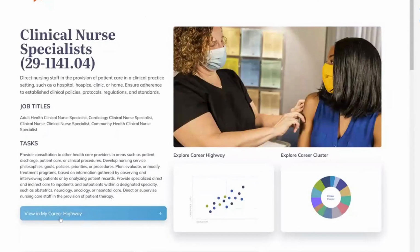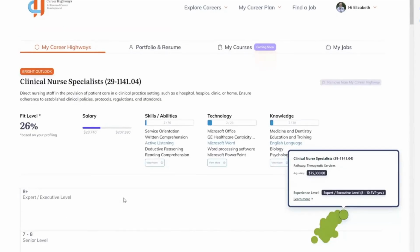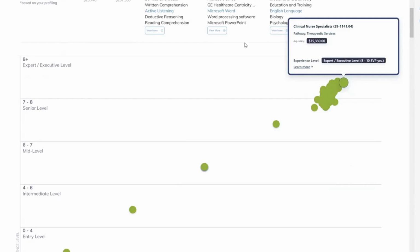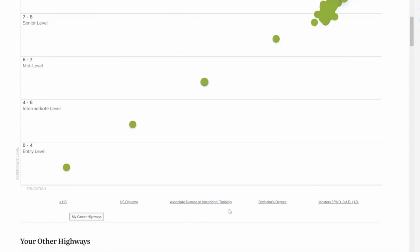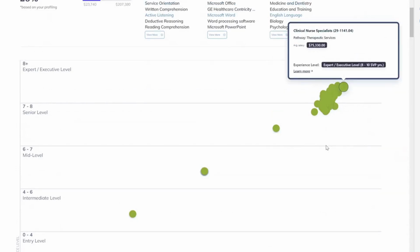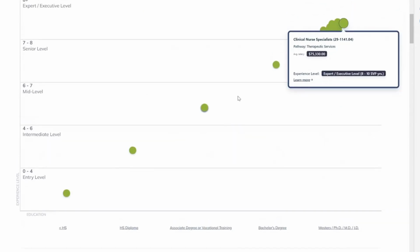If that looks interesting, then I can view that in my career highway. And so this is the career visualization for students of this particular career highway, the career path to get to clinical nurse specialist. This is the career highway visualization that I'm looking at. You can see along the bottom, we have the education that's required. It begins before high school graduation and goes all the way up through master's. And then along the left-hand side, you can see the years of experience and training that will be required for me to get there. For this particular career that I'm looking at, you can see it requires a master's and looks like 8+ years of experience.